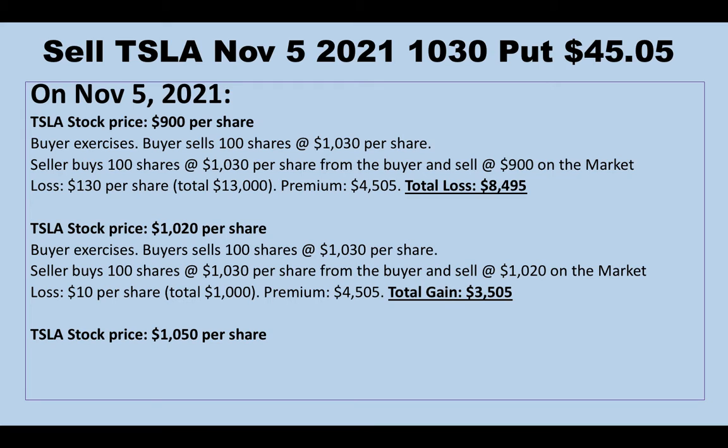Then if the stock price really goes up as you predicted, let's say to $1,050 per share, the buyer will not want to exercise it, because they don't want to sell to you at $1,030 per share. Instead, they can sell on the market at $1,050 per share. So in this case, the buyer will not exercise.